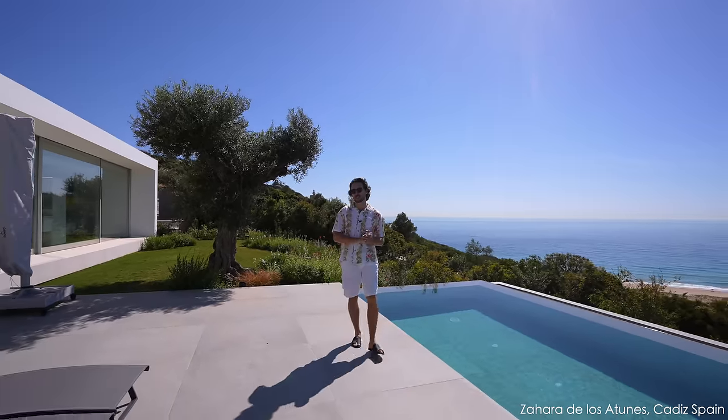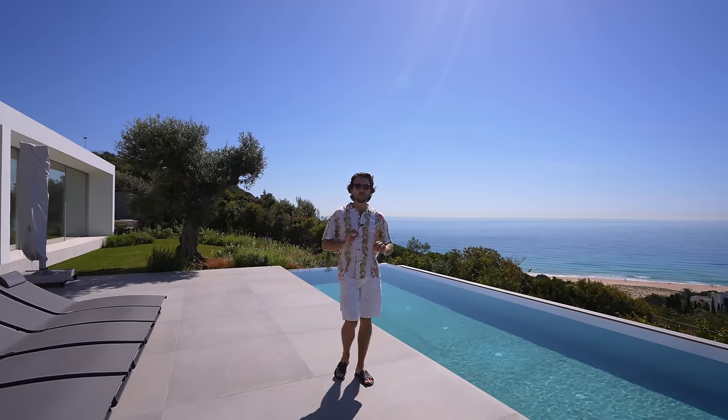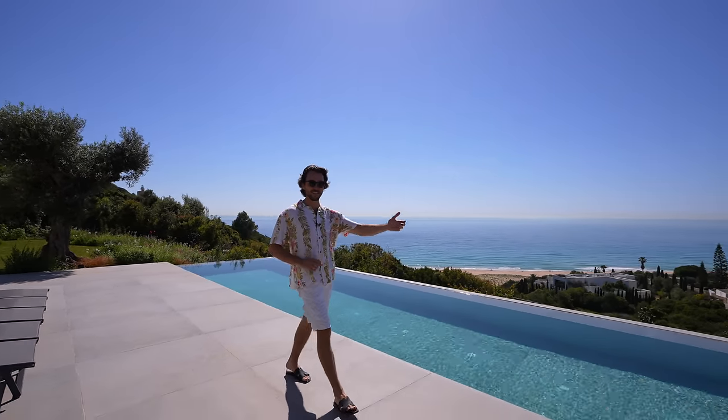Today in Zahara de los Atunes, in Playa de los Alemanes, with one of the most insane homes with a view to fall in love with. See it for yourself.